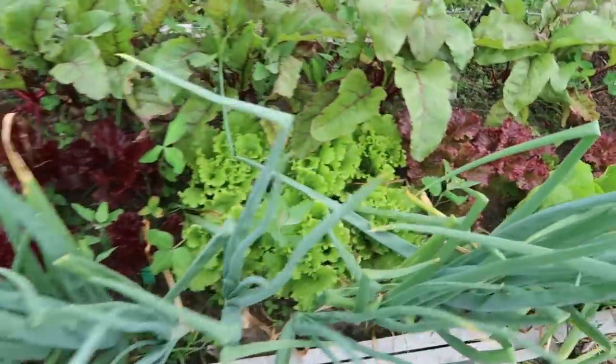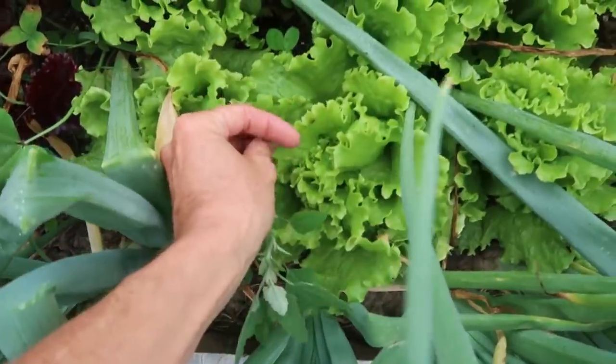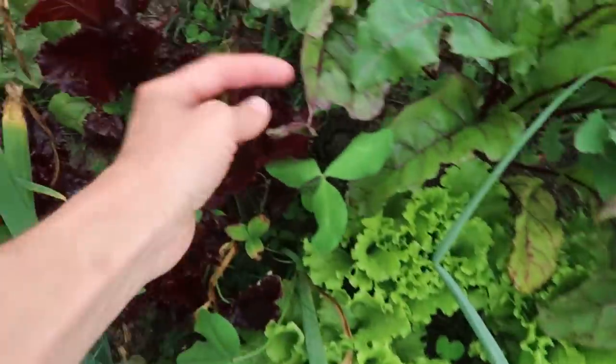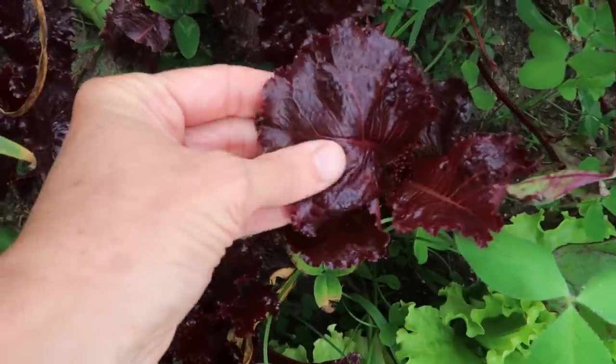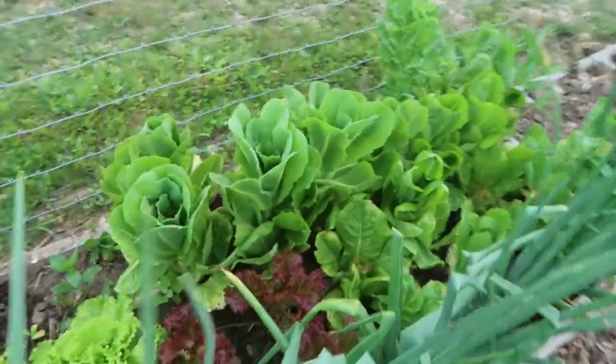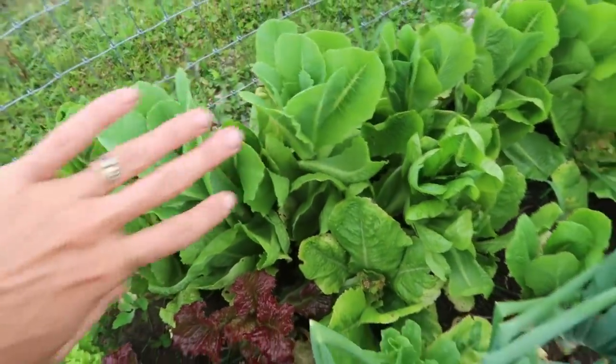I really love this lettuce here. It's called Mirror. It's holding up really well to the heat. I also love Merlot. It's bolting a little quicker, but those leaves are fantastic. The color is just amazing. We also did some Paris Island Coast, but it is bolting. It's supposed to be pretty heat tolerant, but it's not liking the heat.